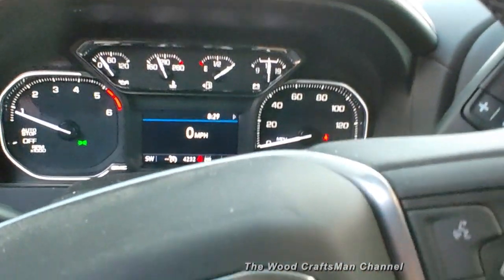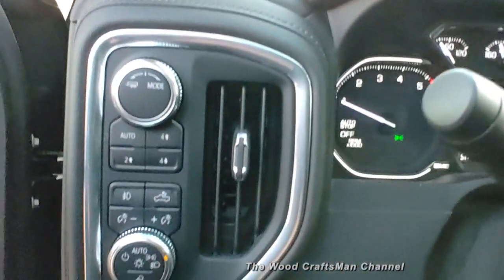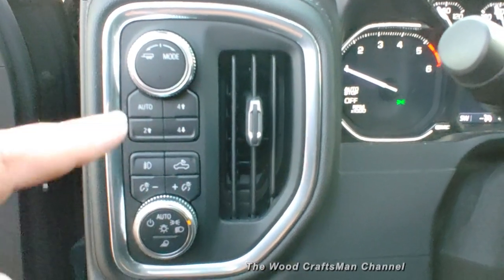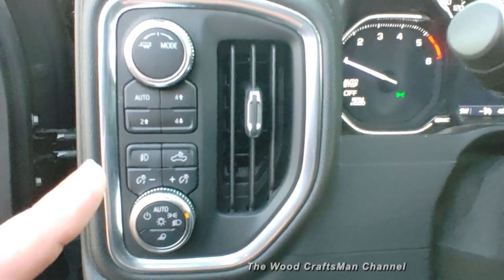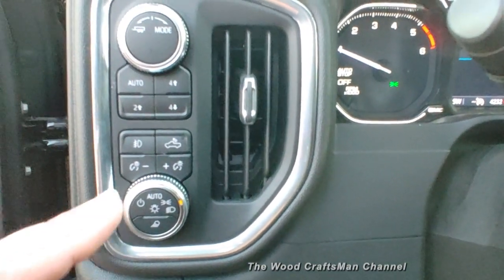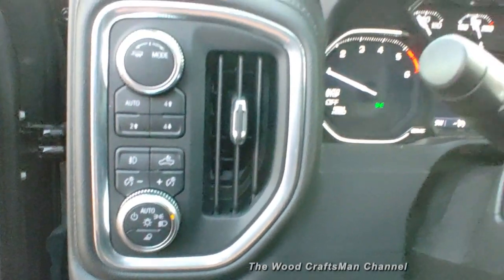So here's what the dash looks like at night, and you can adjust the brightness with some knobs here. I should mention this is a true four-wheel drive. It does have a two-speed transfer case. So a lot of the new ones now are either four-wheel drive or two-high. There's no four-low.